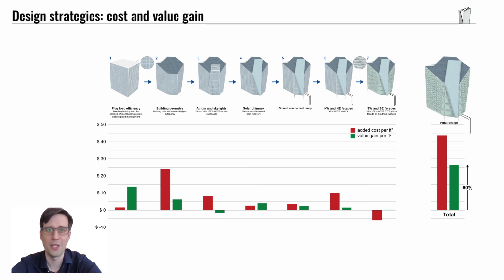Most of the design strategies and building systems of Resilient Hub increase construction costs compared to a typical office building. However, the flood-proof design reduces repair costs after a flood, and the solar chimney, ground source heat pump, and facade systems reduce utility costs. Due to the reduction in utility costs, the landlord is able to increase rents, which raises the value of the property. In total, roughly 60% of the increases in construction costs will be offset by the incremental value gain.